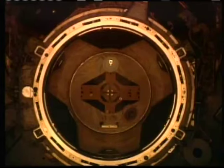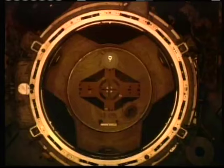Commander George Zamka continuing to use the centerline camera view for precise alignment. 29.08. We copy, Endeavour.